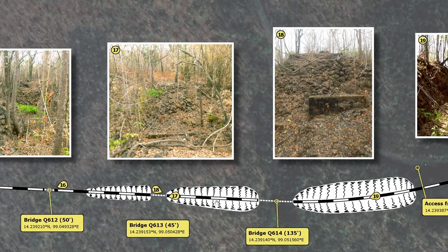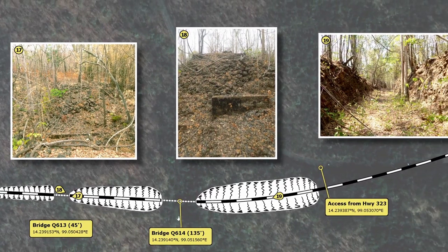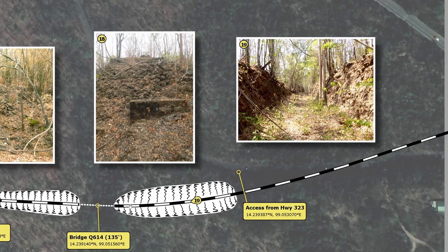Eastwards into another long cutting, we come to the last bridge, Q614. This bridge was 135 feet long over another very deep gorge with a stream. Like Q611, the walls of the gorge are vertical rock faces, and a long detour is necessary around the gorge. After this bridge, we pass through a long and deep cutting shown in Photo 19 looking west.